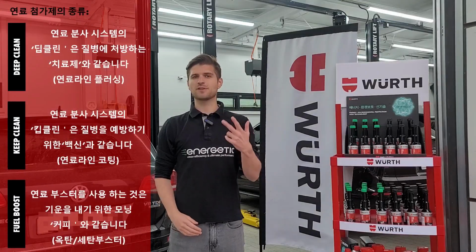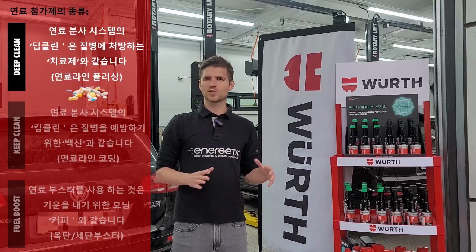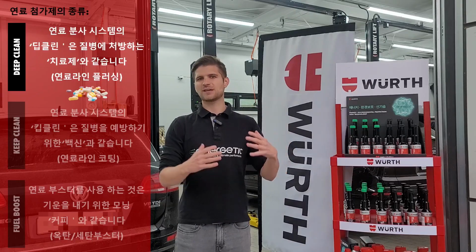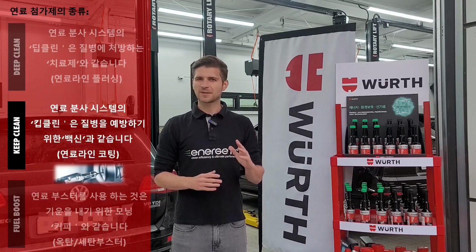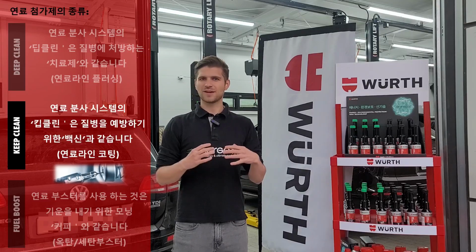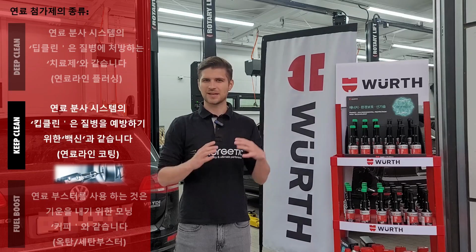So basically there are three functionalities of fuel additives. Number one, deep clean, or what you can also understand like a medication. You're sick, you want to get healthy again, you take a medication. Your injection system is dirty, you want to clean it, you use a deep clean additive. Number two, keep clean. You can understand it like you want to stay healthy, so you get a vaccination, right? Your injection system is clean, you want to make sure that it stays clean, you use a keep clean additive.